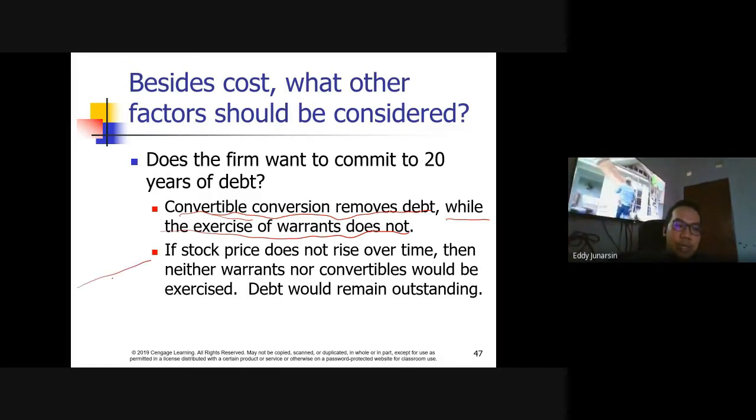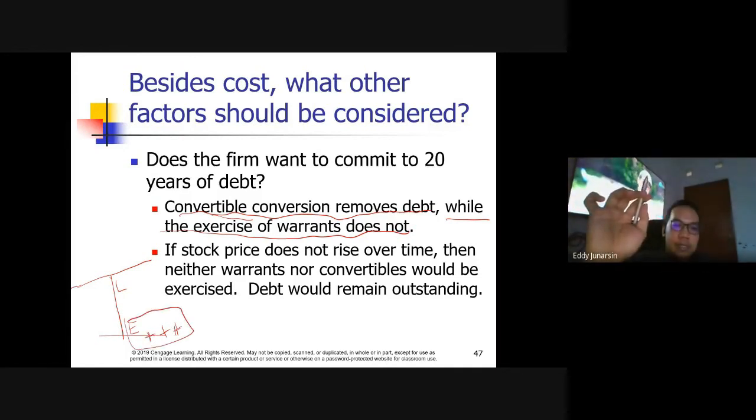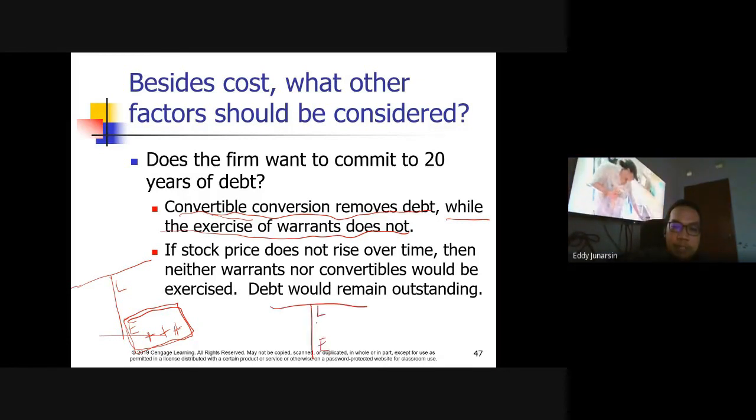You could imagine, we'll draw quickly here. For the case of warrants, the liabilities remain the same, but if they exercise the warrants, we have additional equity. So the amount of liabilities remains the same, but the amount of equity will increase, thereby increasing the proportion of equity in the capital structure. What about the convertible bond? Here, if we convert liabilities, some parts of the liabilities disappear because they are converted into equity. So with a convertible bond, if you convert a bond into stocks, then the amount of liabilities will decline and the amount of equity will increase.